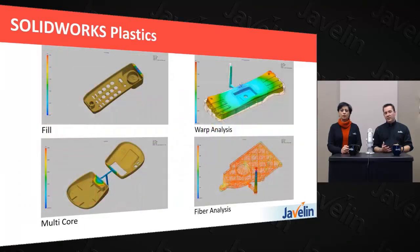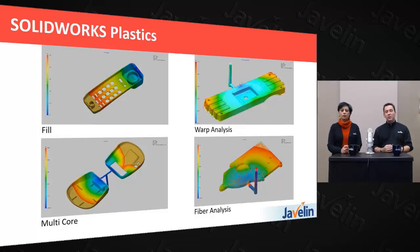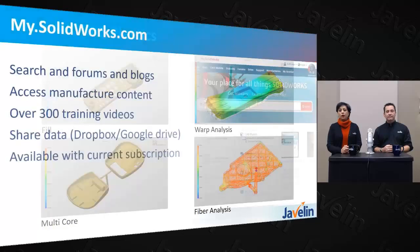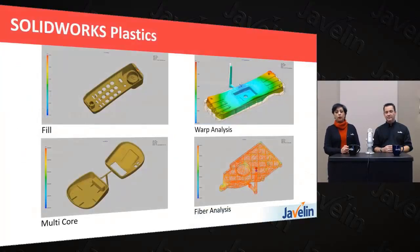What those would look like is something like this. So on the top left, we're looking at how a product would fill with a single insertion, with a single gate valve. The top right is our warp analysis. So depending on the cooling, how is that going to affect our part when it comes out? Having a multi-core is really cool to be able to try out different parts in the same mold, and then even a fiber analysis. And if you're offering any programs or courses, again, with any type of tool or mold design, this is going to be essential for your students to make sure that they're getting the theory and the modeling done right.